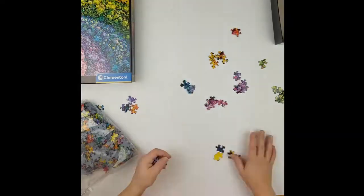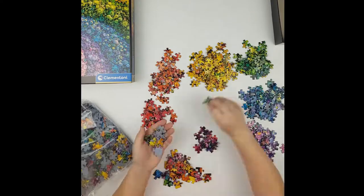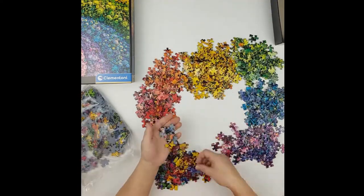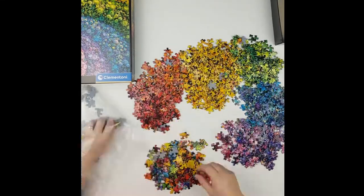Okay, let's get started. This is a 1000 piece set by Clementoni. It's an Italian brand and I really like this brand. And it's called a Colourbloom.